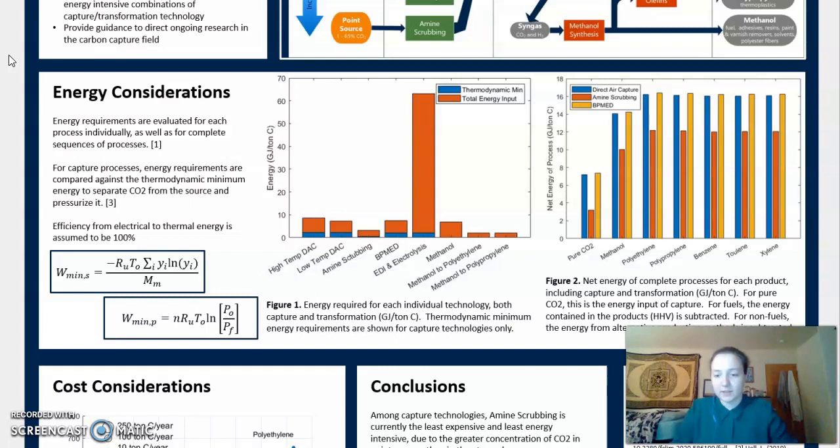So from that, I subtracted the energy required to make that product in a traditional method or for fuel. So for methanol, I subtracted the energy content of the methanol, so the energy that's essentially created by the process of making methanol using carbon capture.